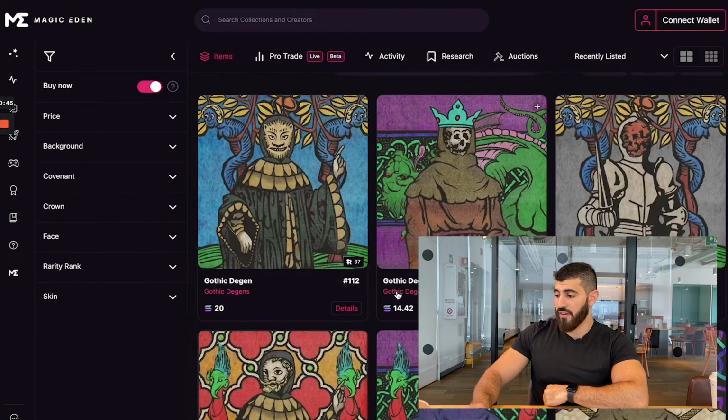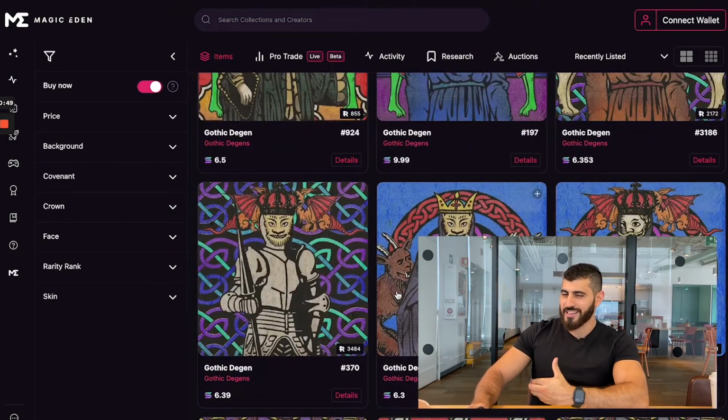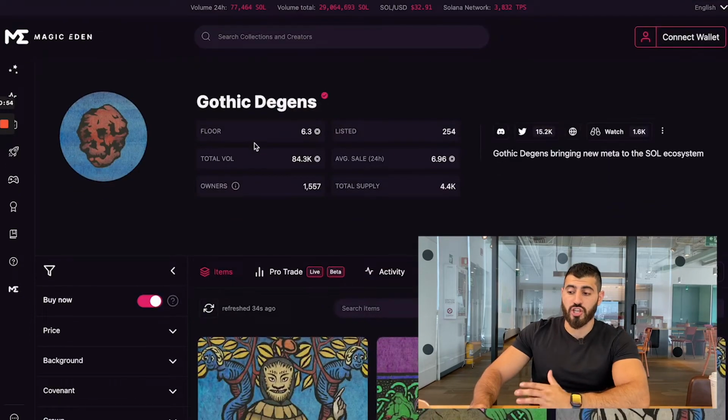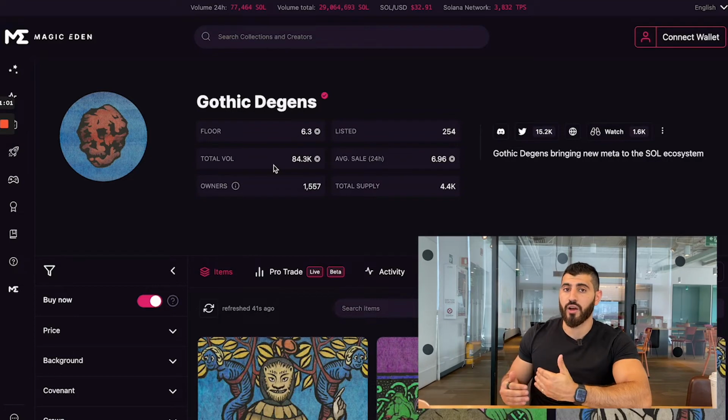You can see they have art that looks beautiful. And it has this pretty dark Gothic style to it. And you can see people just loved it. And this is another great example of Degen Mints that ended up doing incredibly well when the founders continued building on the project.